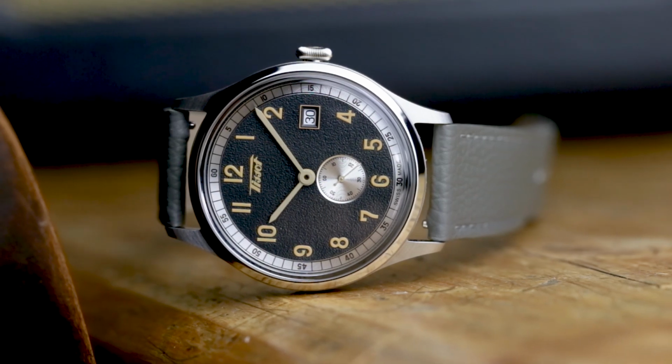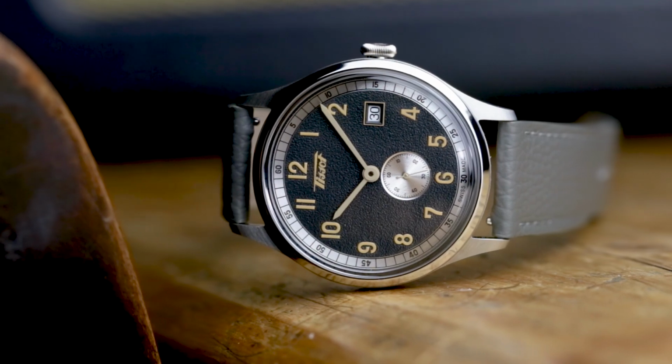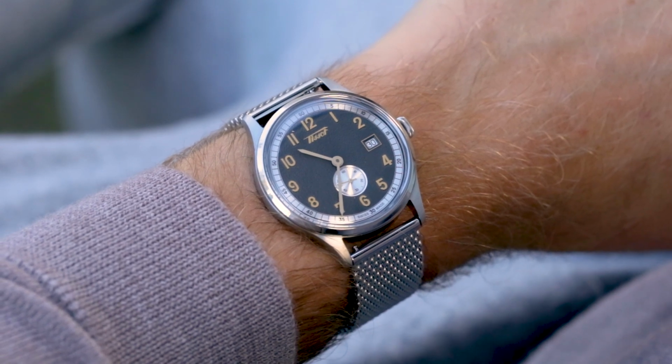Earlier in the year, Tissot launched their Heritage 1938 collection, comprising a gorgeous trio of some of the best value COSC certified watches on the market currently. Today, we're looking at what is my personal favourite of the three, the Tissot Heritage 1938 Small Seconds.